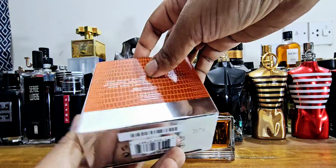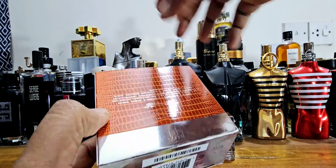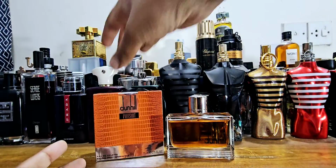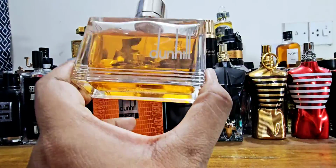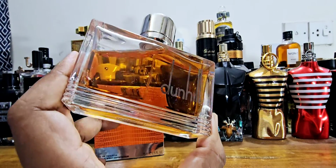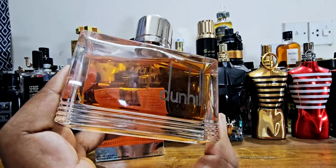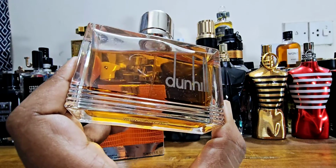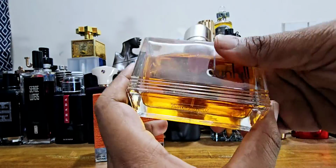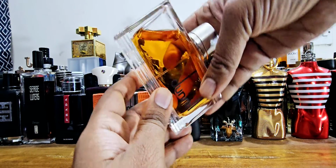Okay, and it's a coincidence that I'm wearing an orange T-shirt. That's sheer coincidence. So this is made in France. This is a British house as far as I know. The bottle is just one of a kind. I showed this a few days back in my top 10 Dunhill video, and it says very elegantly Dunhill. Okay, I love their fonts. Okay, amazing. So the base looks like that. It doesn't have any silver plate or anything, metal plate at the base. The juice color is just pure stunning, like orange, very orangey.